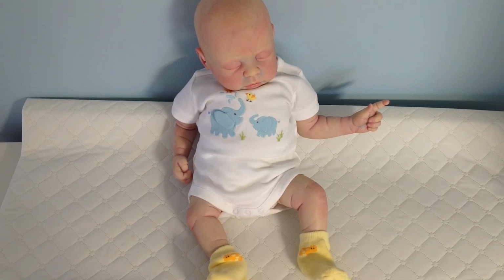I actually really think he looks cute in that outfit. That's a good outfit for you, and I'm glad I went with the yellow socks.